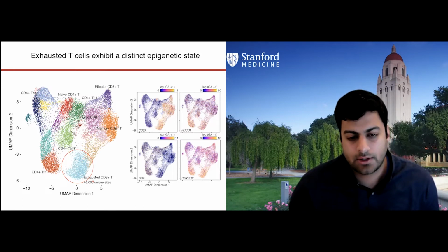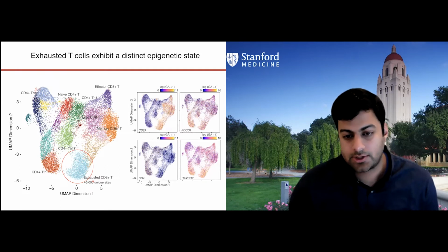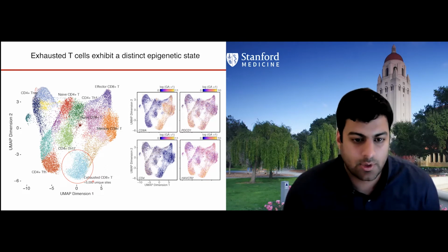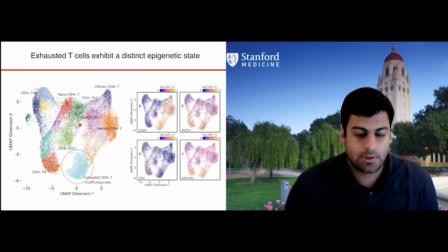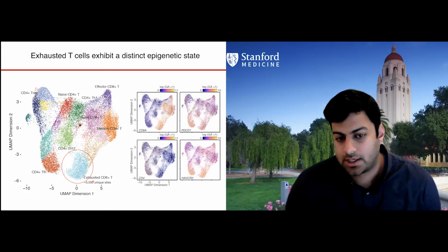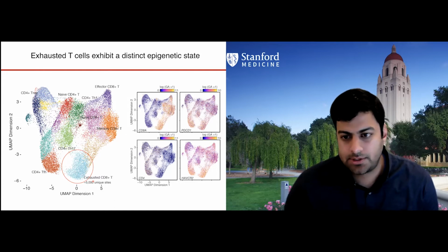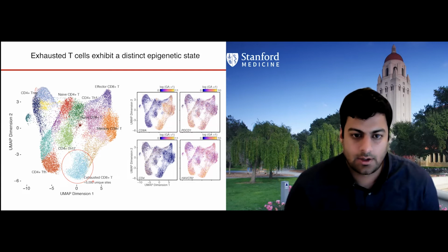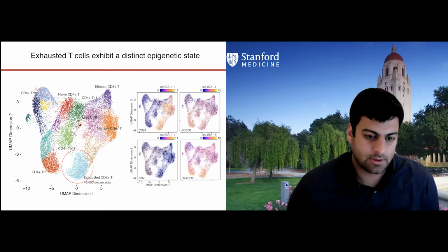But what we're showing is that T cell exhaustion, and this has been shown by several other groups in other settings, John Wherry, Andrea Schietinger, Nick Haining, and many others, is really accompanied by whole-scale epigenetic remodeling, and that's likely the reason that these cells are not functioning the same as effector T cells or other cells.